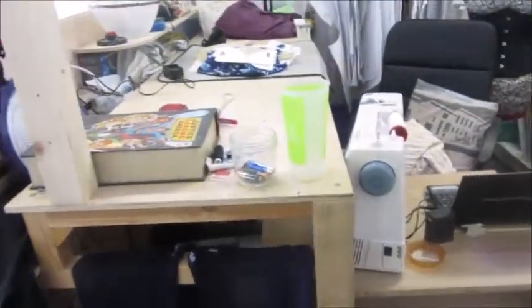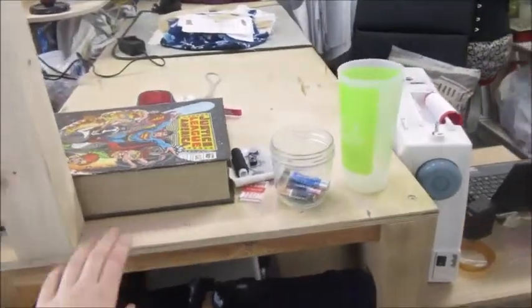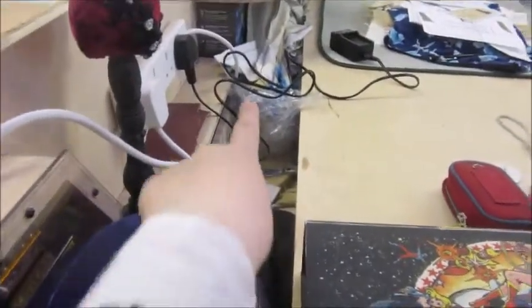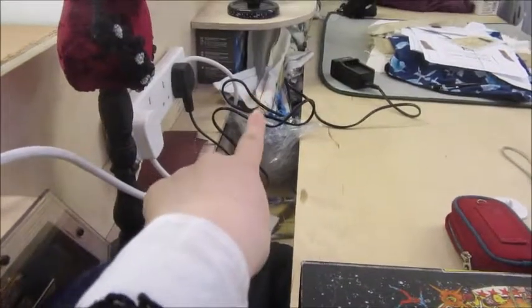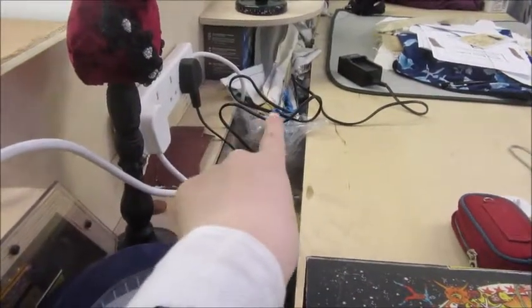So this is my main cutting table. It's got a trough here for fabric. If I move that, you can just see a roll of fabric there. That's my mock-up fabric that I do all my mock-ups in.